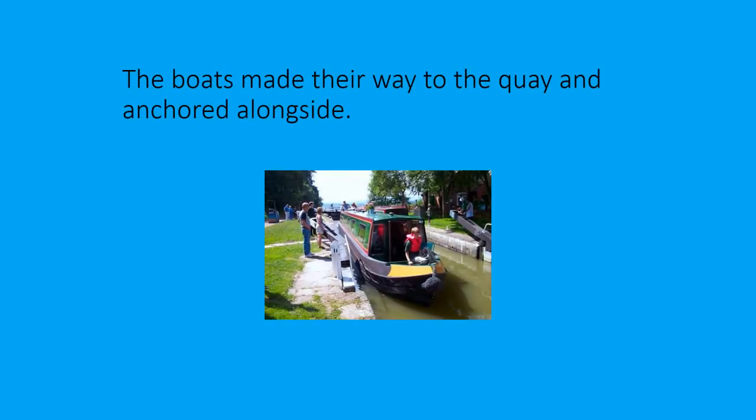The boats made their way to the quay and anchored alongside. Think about it. Time, manner, or place. Which of these words? Think about place. Where are they? They're alongside. They're alongside the quay.